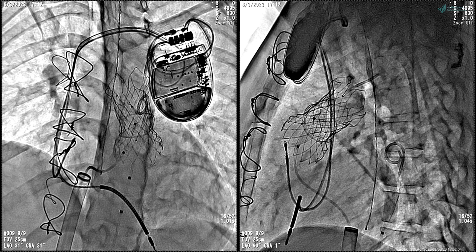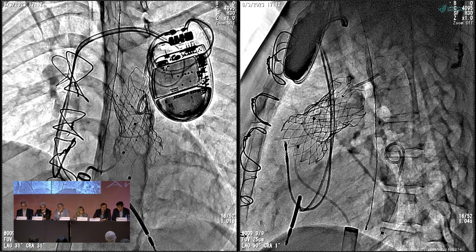Great. Ziyad, another question would be just in terms of follow-up. There was some concern about sudden cardiac death and VTAC in patients with self-expandable valves touching the right ventricular outflow tract. Do you have any comment or any special follow-up for this kind of patient?